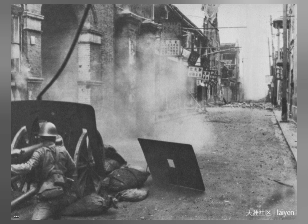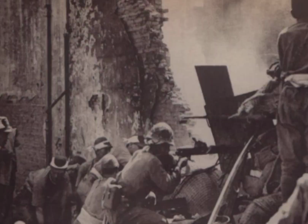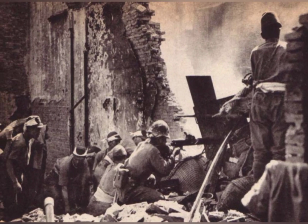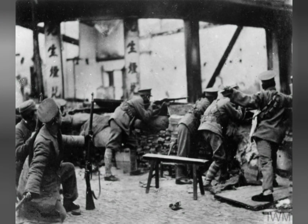Bulletproof shields from the period of the Shanghai incident in 1937. The interest in bulletproof equipment in the second Shanghai incident of 1937 was due to the experience of street fighting during the Shanghai incident of 1932, the first Shanghai incident.